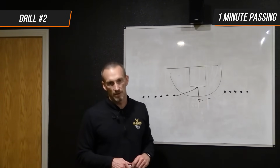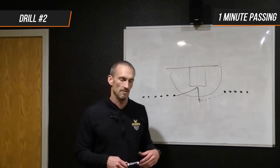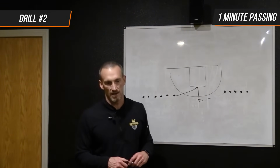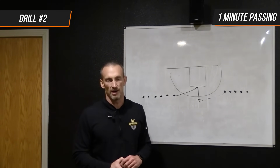We'll note that number, and then the next time we run that drill in practice, they're going to have a goal to try to beat whatever their record was the last time. So it makes it a little bit competitive. It gets the ball flying around, it gets their bodies flying around, it gets them talking, and we think that's just a really good way for us to generate some energy as we get ready to start practice.